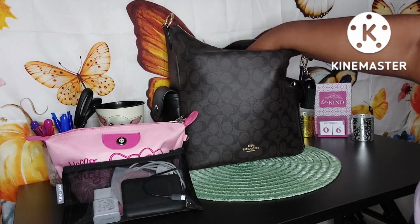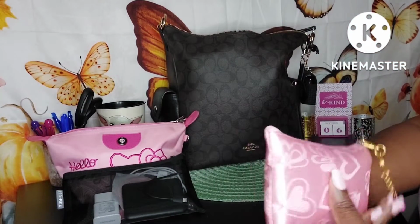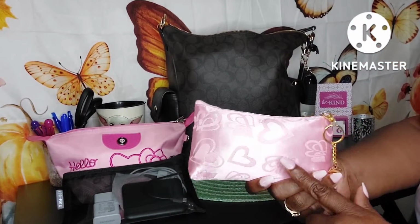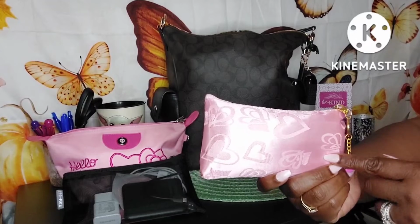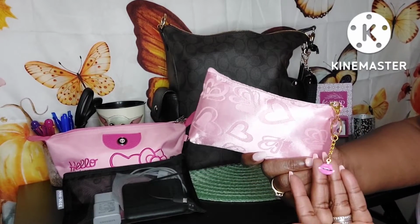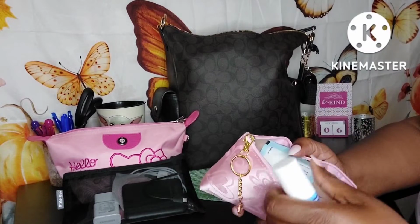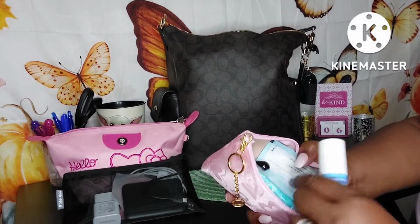I don't know why I'm so tired, y'all. It's crazy. This is my little lady pouch, bathroom bag, whatever you want to call her. That's what she is. And I just put the little zipper pull on there with the little lips. Easy to pull. I'm taking it all out. Just added my Lysol.